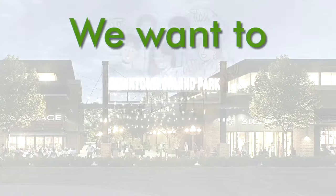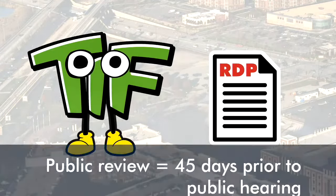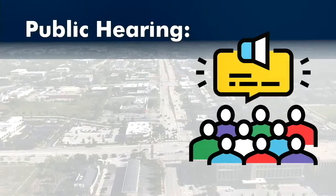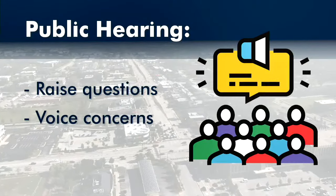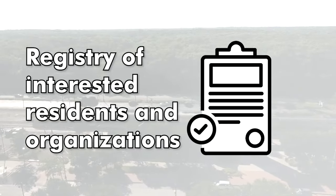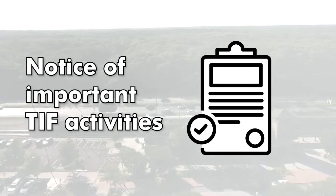Because of the importance of this project for the community, we want to hear from you. Before a TIF district is created, the redevelopment plan must be available for public review at least 45 days prior to the public hearing. The public hearing offers the community an opportunity to raise questions and voice their concerns about the proposed redevelopment. A registry of interested residents and organizations must also be created for each TIF, and a notice of important TIF activities shall be sent to those registered.